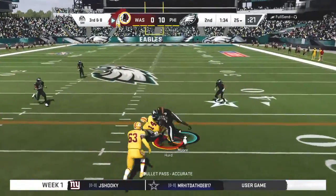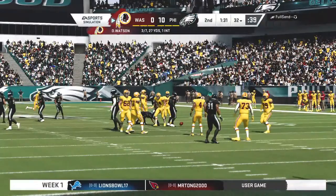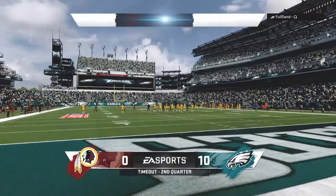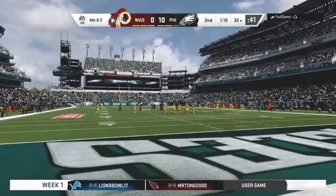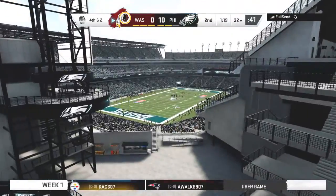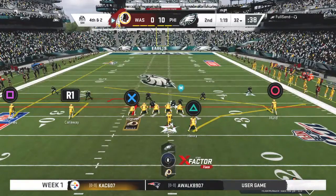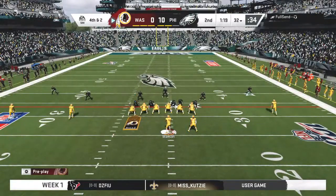Watson, this one taken in by the former Baylor Bear, Jalen Hurd. And they're going to mark him down short, maybe by about a yard, if that. The Eagles going to take the first of their timeouts as they'll head to the sideline and talk over what to do next. And how about the call here? They need 2 yards in their own territory on 4th down, and they're going to go for it.